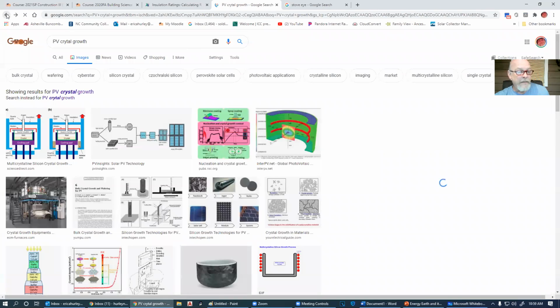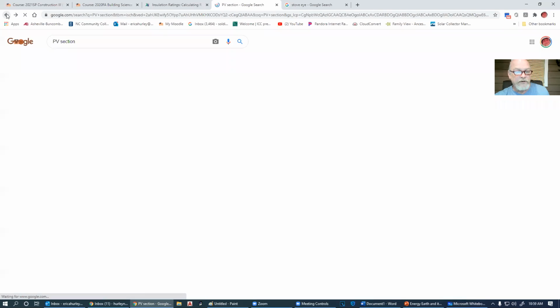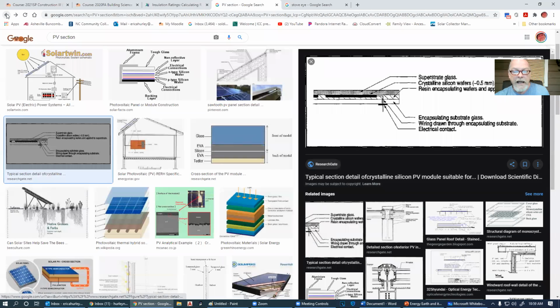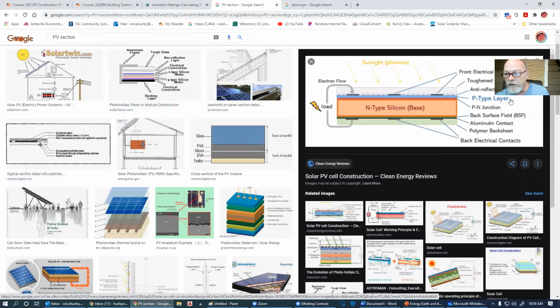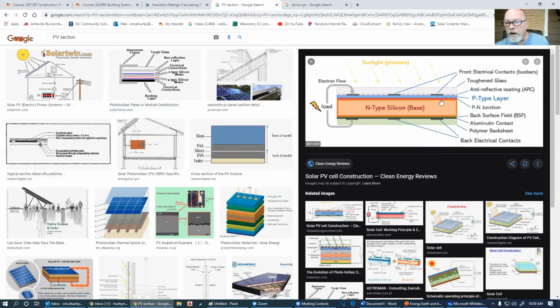And that's not a bad thing. I mean, the PV modules are still great and they work wonderful. They do a great job. So we have these different layers in here.